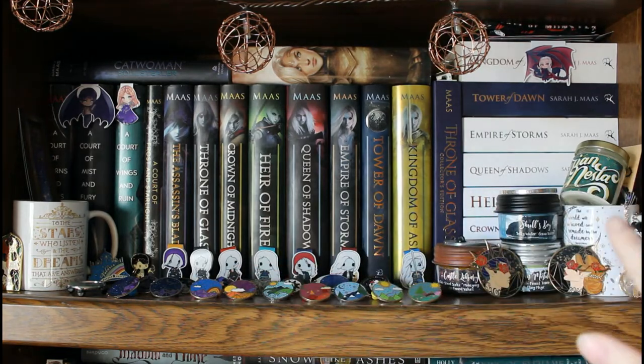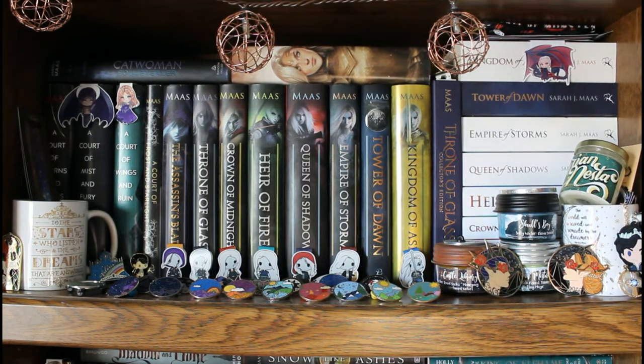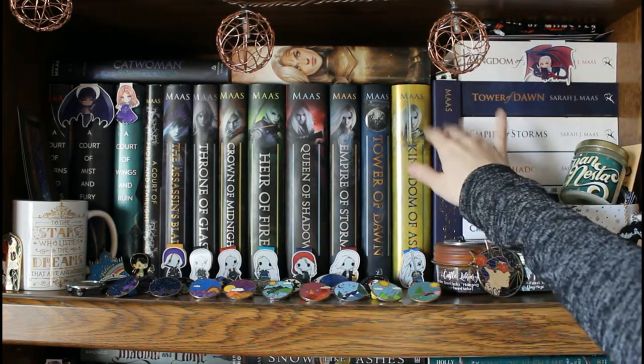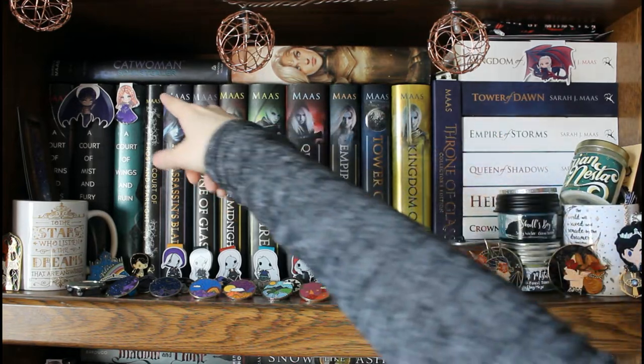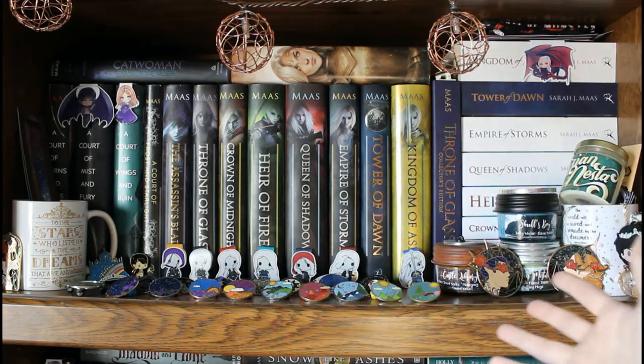It's all my, not all, because my Crescent City sadly cannot fit on this shelf. And when A Court of Silver Flames, I think, comes out, I don't know what to do. I guess I'll probably take out my collectors and just put it over here. Anyway, so yeah, this is the shelf.